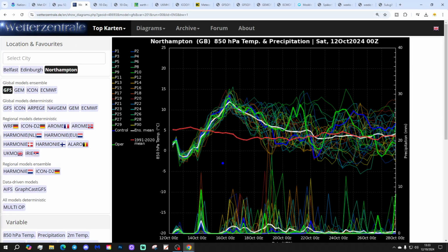These are GFS upper air temperature and precipitation ensembles for the next couple of weeks for Northampton, local to me today. The red line is the 30-year upper air temperature average for Northampton, starting off below average at the moment. The cold snap continues through the weekend, but next week, only next week, you'll see upper air temperatures lifting up quite quickly.